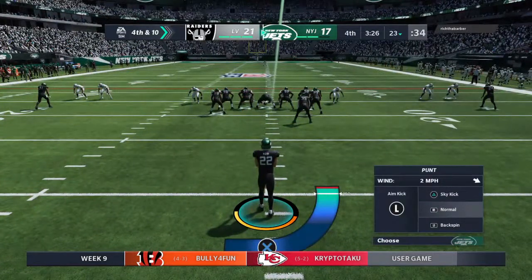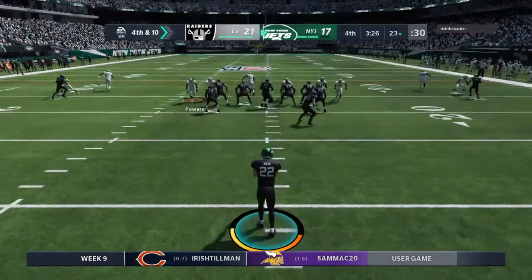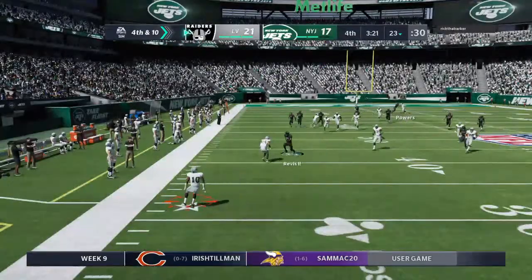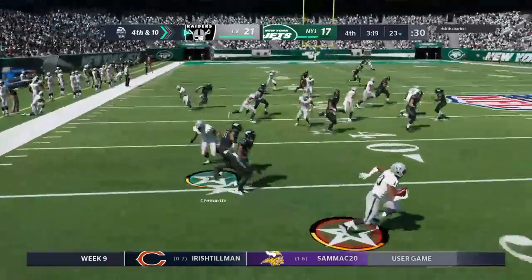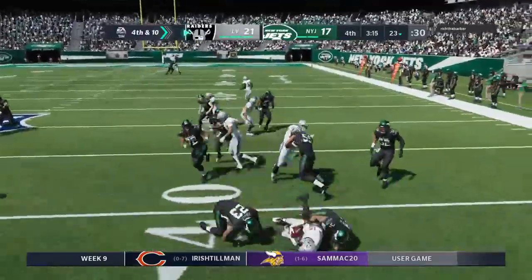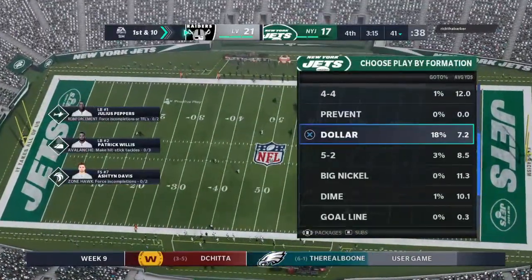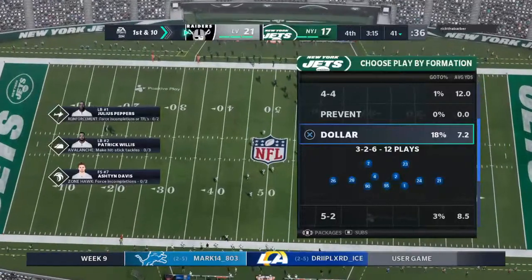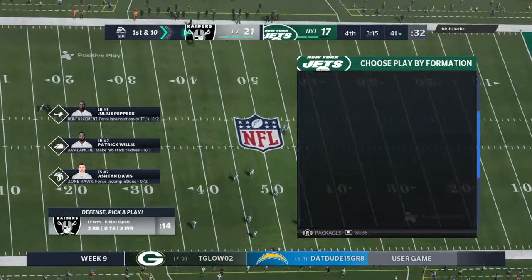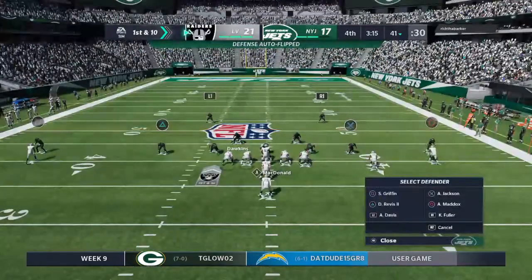Here's the Jets punter now, as he's on here to punt it away. They'll call this a 41-yard punt, 7 on the return. And the Raiders will take over now, 1st and 10. The Raider offense set to get this drive started.